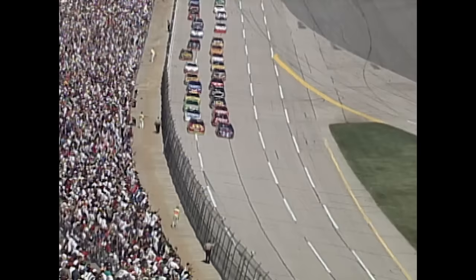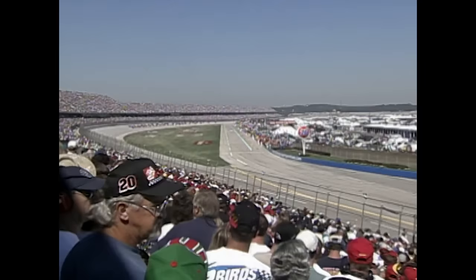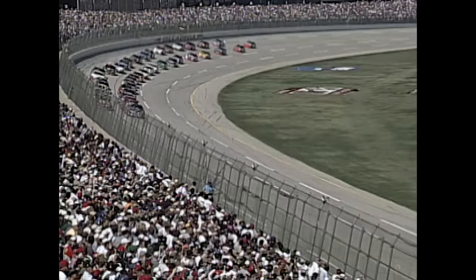Folks, glad to have you with us. Almost 170,000 strong in the stands to watch the 32nd running of the Winston 500. 43 of the world's best stock car drivers ready to get it on here at Talladega.